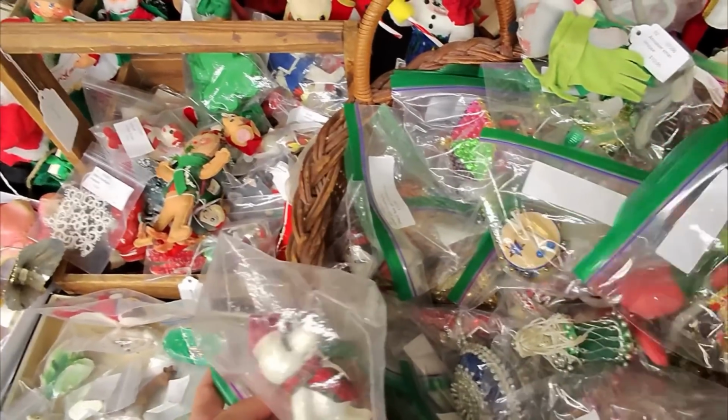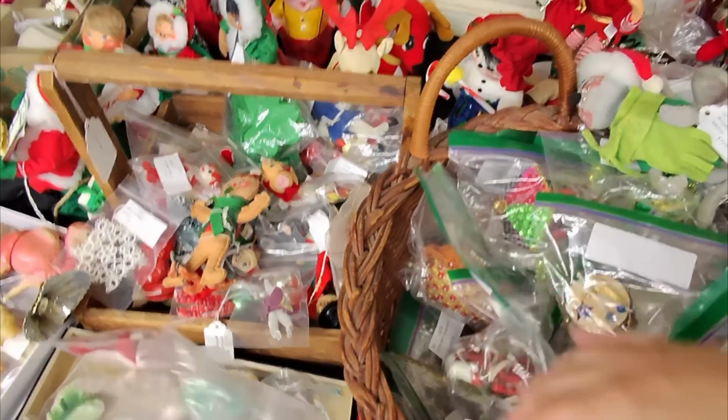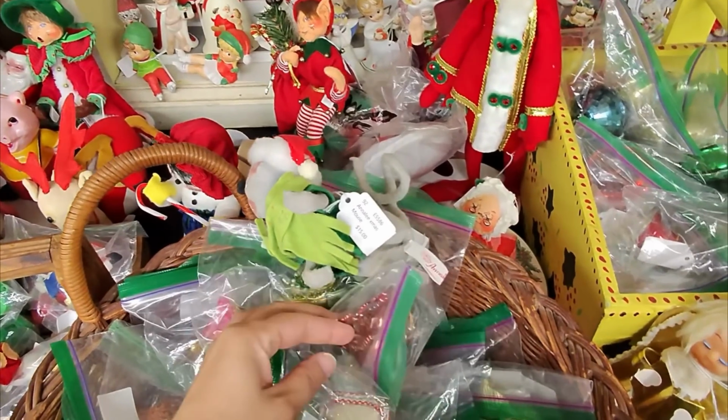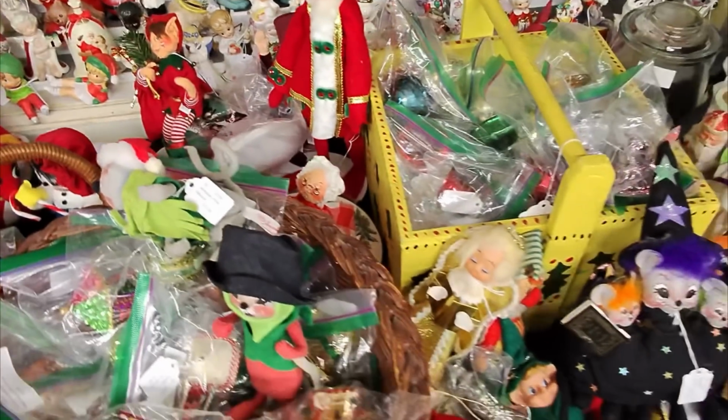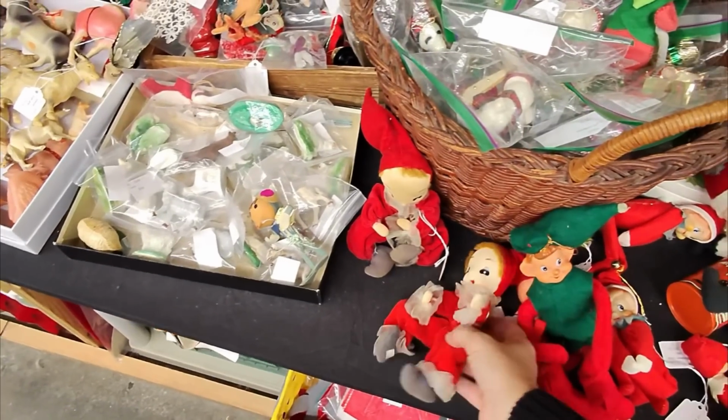And then I had to look through the ornaments. I have looked through here before, so I was just seeing if there's anything new and exciting in there. But this booth is just full of fantastic goodness. And it's not just Christmas in this booth. They have Halloween, they have some kitsch, they have a little Valentine's.